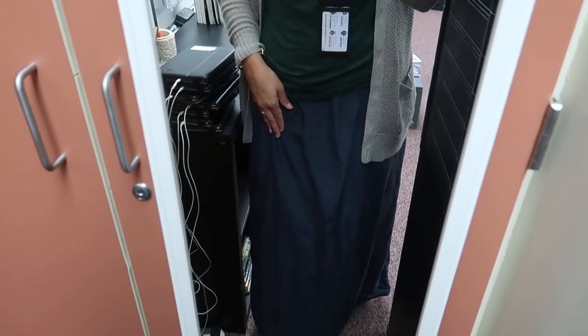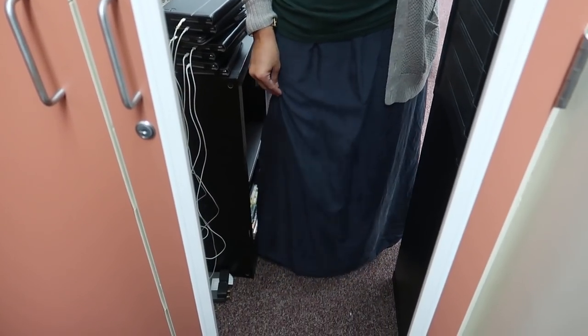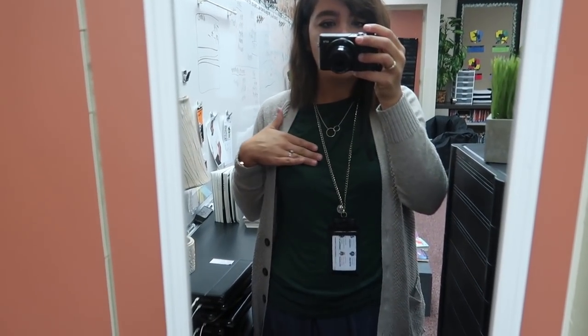I got this a few years ago from my mom from J.Crew, and it's nice because it's very flowy. I don't so much like the top of this dress because it almost makes it look like I'm wearing a nightgown. I don't know, it's kind of odd, but I love the material of it. It's super light and very flowy, which I really like about it.